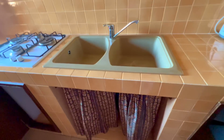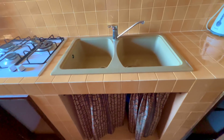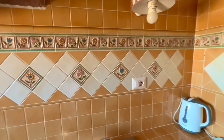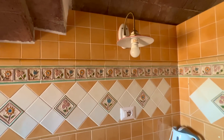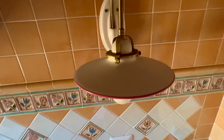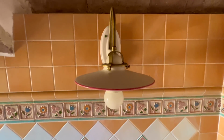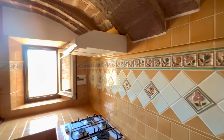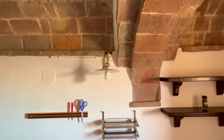The very typical sink with the little curtains, which I adore. This is a really high quality stone double sink. Power points, beautiful, beautiful tiling. Now I have to stop and mention, I love these lights. They're just so quirky. I'm trying to get up above them to show you. These are handmade lights. Again, very costly, beautifully chosen by the current owner. There's one on the opposite wall as well.